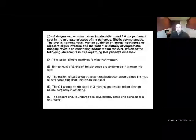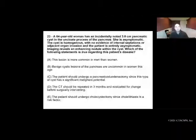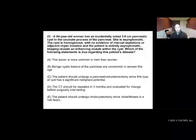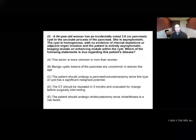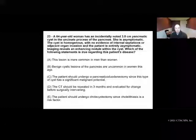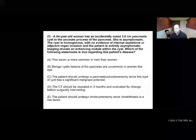A 64-year-old woman has an incidentally noted 3-centimeter pancreatic cyst in the uncinate process of the pancreas. She is asymptomatic. The cyst is homogenous, no evidence of internal septations or organ invasion. Imaging reveals an enhancing nodule within the cyst. Which of the following statements is true? This lesion is more common in men than women. Benign cystic lesions of the pancreas are uncommon in women of this age. The patient should undergo a Whipple procedure since this type of cyst has significant malignant potential. The CT should be repeated in 3 months. The patient should undergo a cholecystectomy since gallstones are a risk factor. I see some Ds, I see some Bs, I see a C.